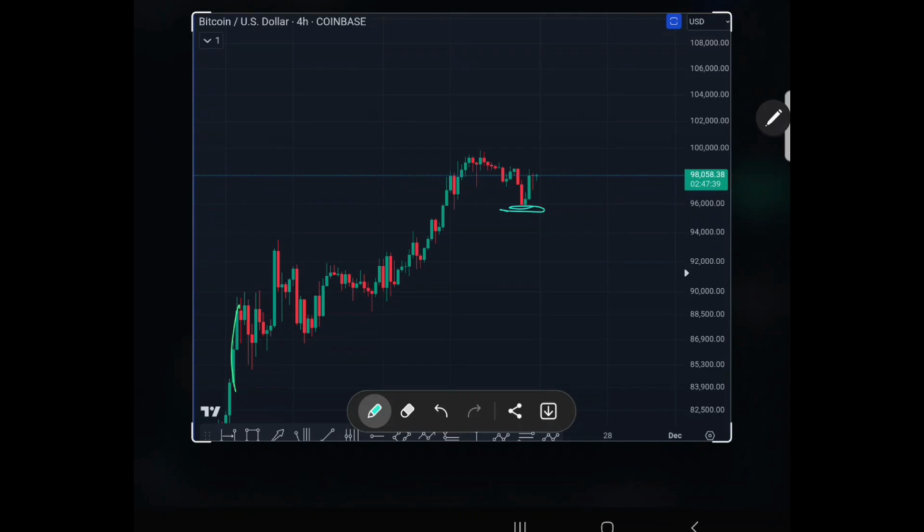So right now we have a swing low. That's a 12-hour swing low. If you do get a 12-hour lower low close, look for a lower high and another lower low, then you're starting a downtrend. Then you start the distribution. Then you're going to be moving down.